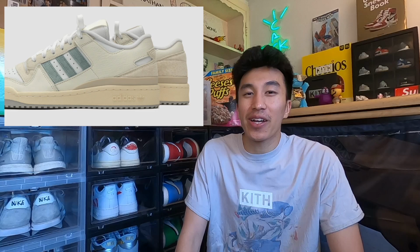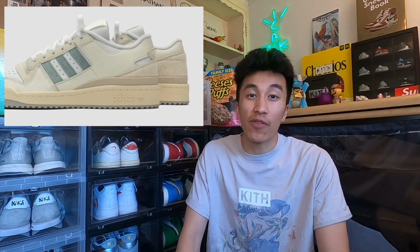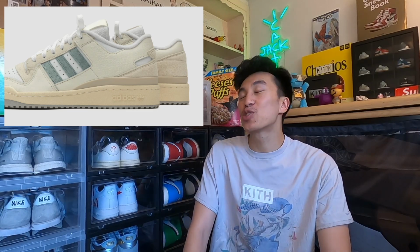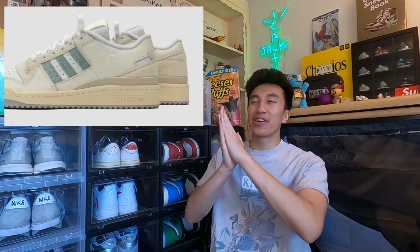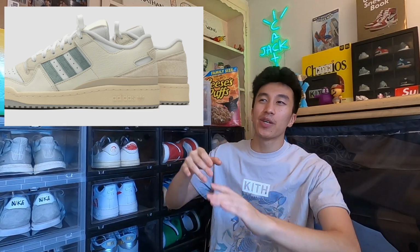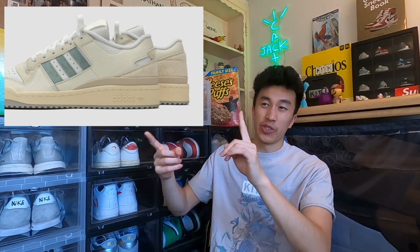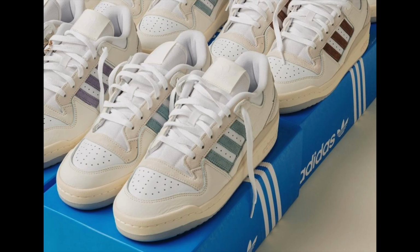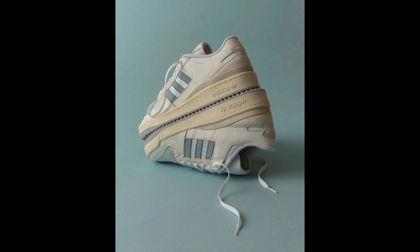Unfortunately, it's not something that I'm going to cop right now just because I already have a solid pair of Forum Lows. I don't think I need a second pair, but I do love this blue colorway here. It looks super nice, but even all these other colorways such as the purple, the brown, and I think there's one more, but I forgot what it was. But basically all these color palettes are insane. I just love the vintage touch to the Adidas Forum Lows, and it just looks great, guys.